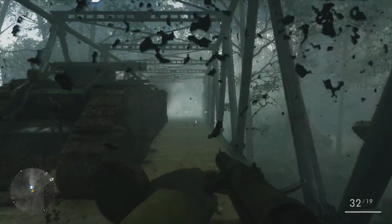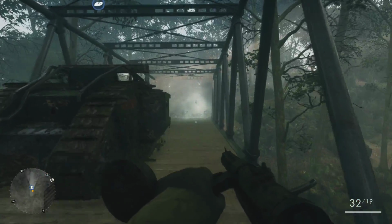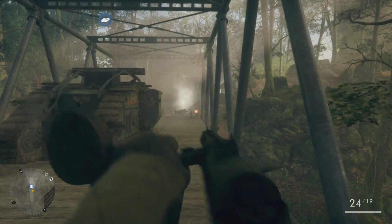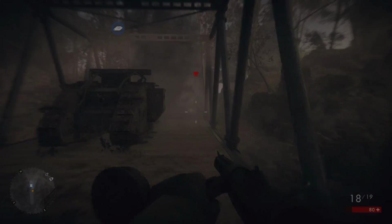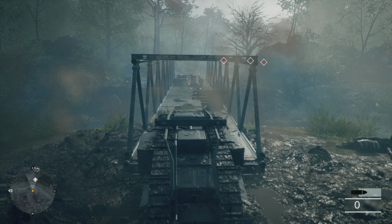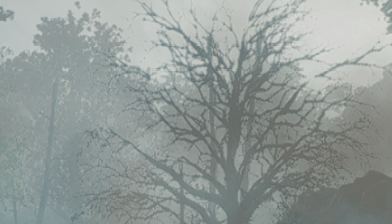Well, if we look carefully, we actually see the game running utilizing a dynamic resolution. That means some scenes play out at 900p, whereas in more demanding moments we see pixel counts lowered to around 720p. And naturally this can fluctuate in more subtle increments.